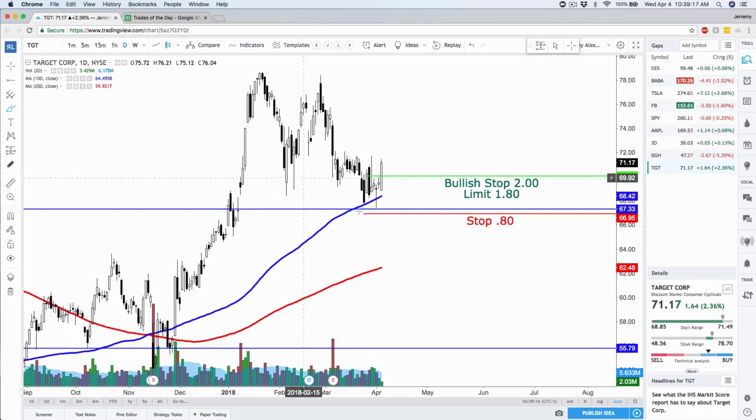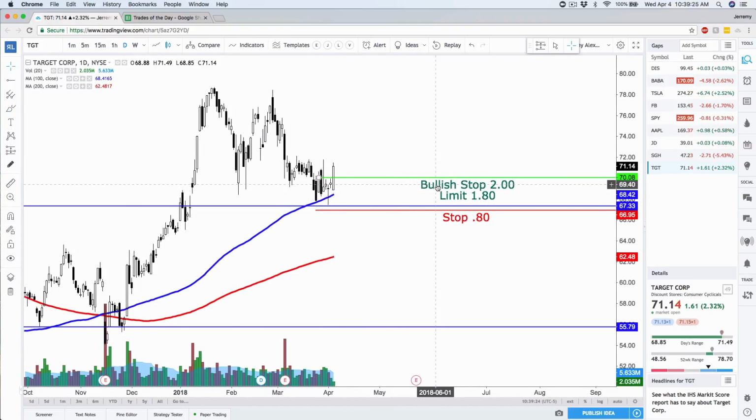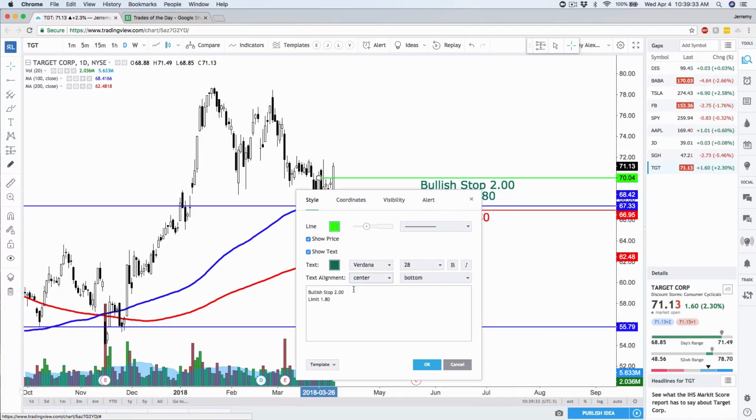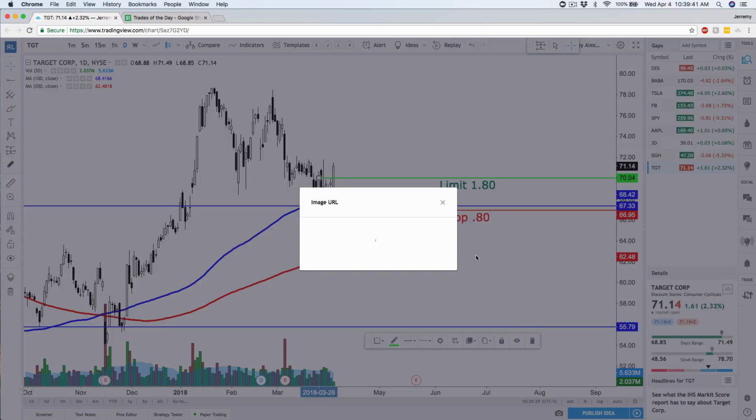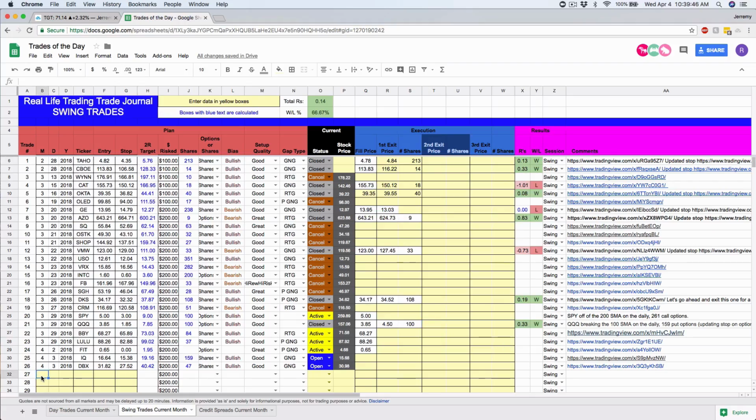The other swing trade that I had, I only have one additional one today, is going to be Target. So Target, this was a very nice morning star reversal pattern. And if you get the opportunity, this is the one that I'll look at a call option on. You could just really look to do a limit buy at this particular point. And a nice breakout. So this is a limit buy on an option trade at $1.80. Very nice morning star off of the 100 simple moving average on Target. So today is 4/4/2018, TGT, and we have ourselves $1.80.